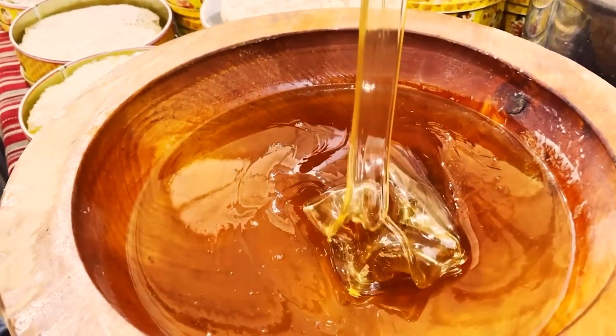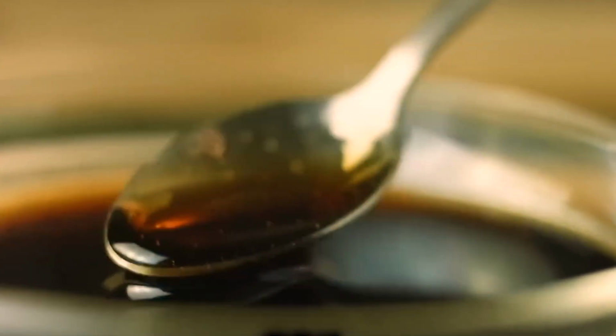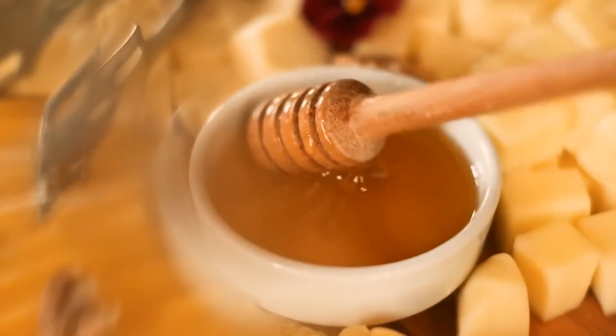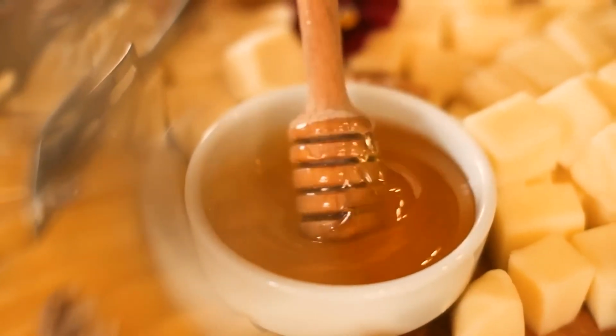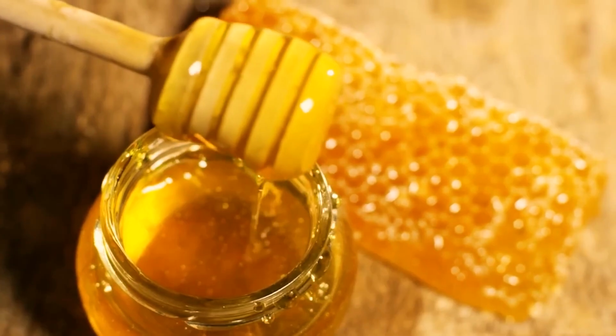Crystals are a green flag. Real honey tends to crystallize, especially when it's cool. Bottom line, if the price is dirt cheap and the label says almost nothing, walk away. You're paying for sugar water with a story. Now, the 2 sources that are actually worth your money, and why.